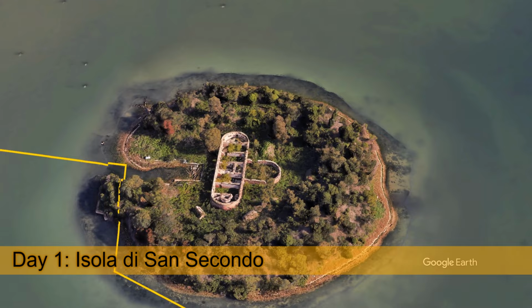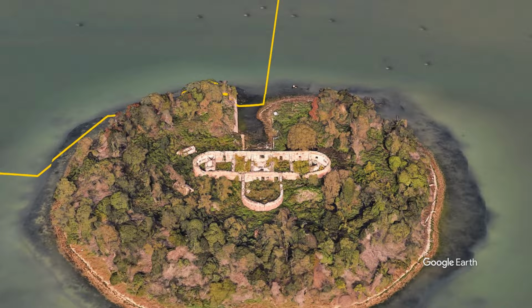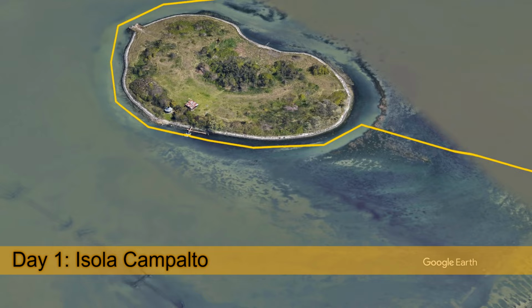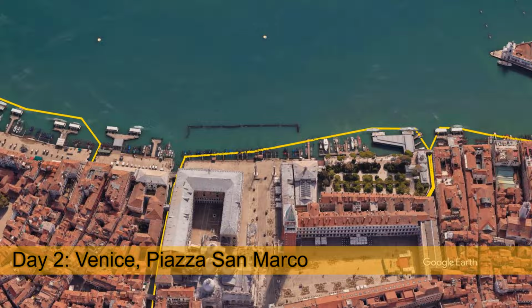The plan was to stay there overnight, but it was completely a mess with lots of blackberries. So I decided to continue to the Isola Campalto. This is a very beautiful island. I spent the night there. Day 2. The next morning I continued to Venice and paddled through the canals down to Piazza San Marco. I had a very, very good lunch there.